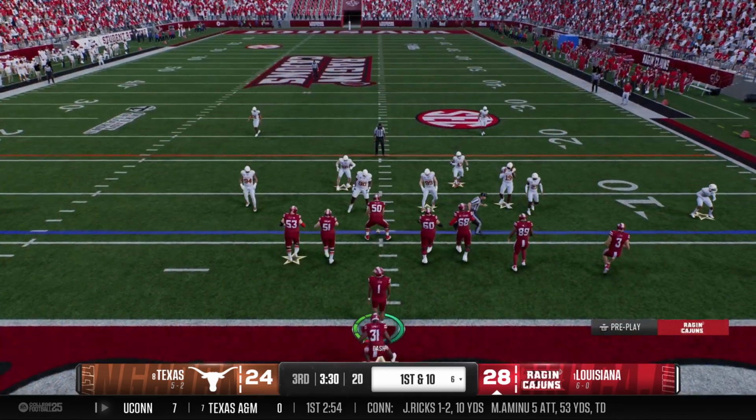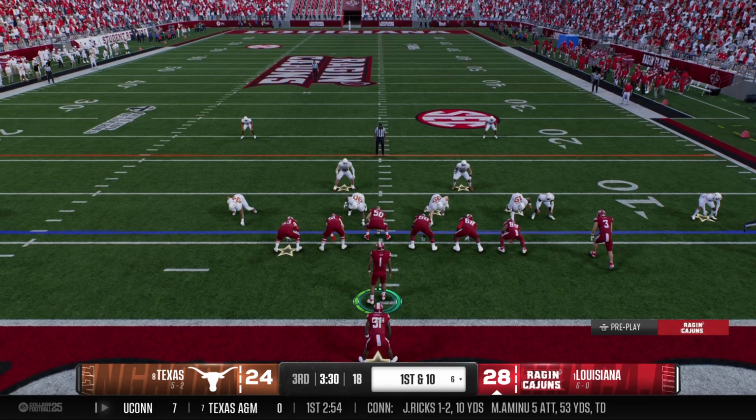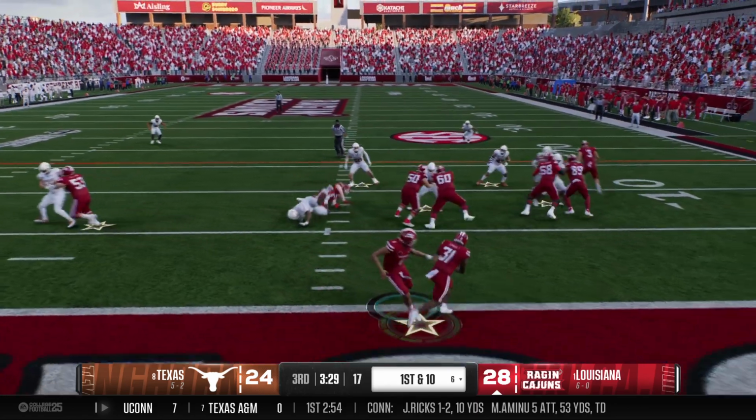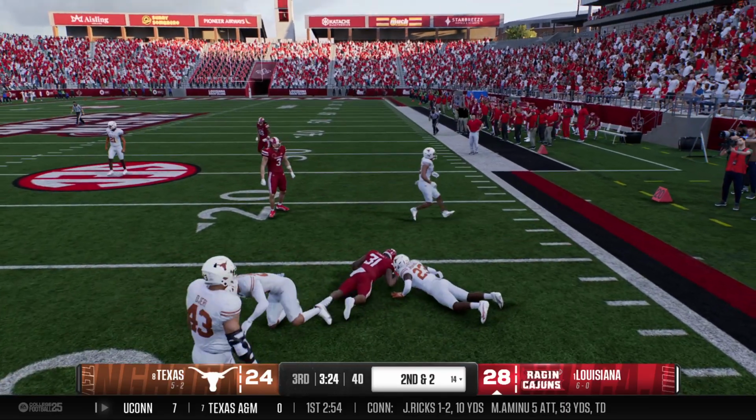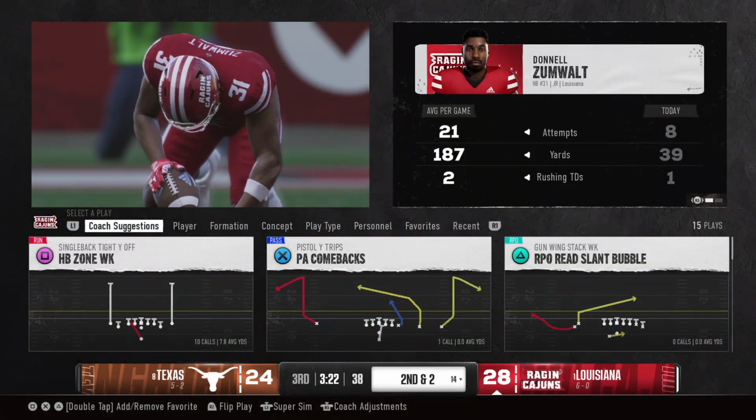And here comes the Ragin' Cajuns offense back on the field. They need something out of this possession. The last time they settled for a field goal attempt, but then they missed it. They've got him, but he picks up 8 yards, sets up a nice 2nd and 2.